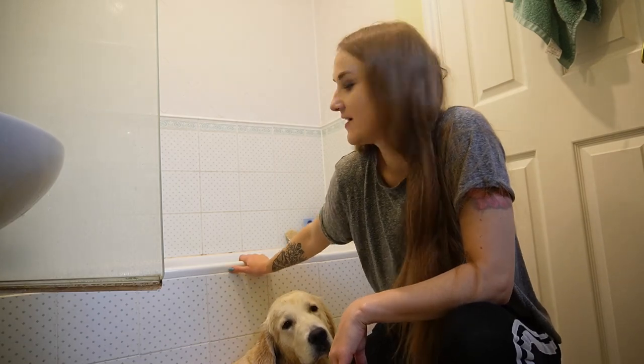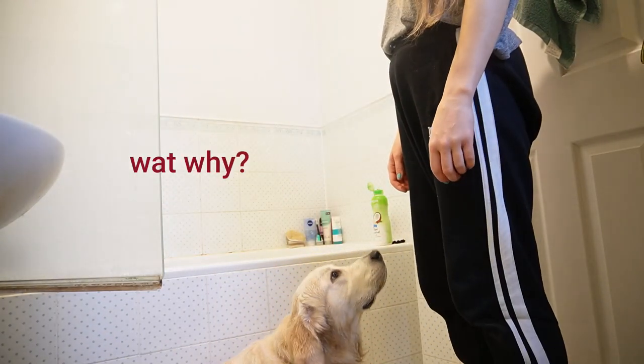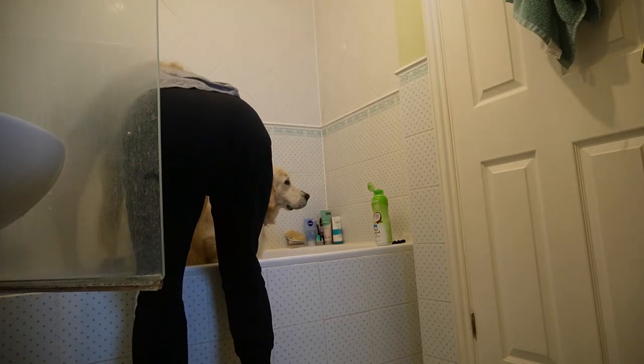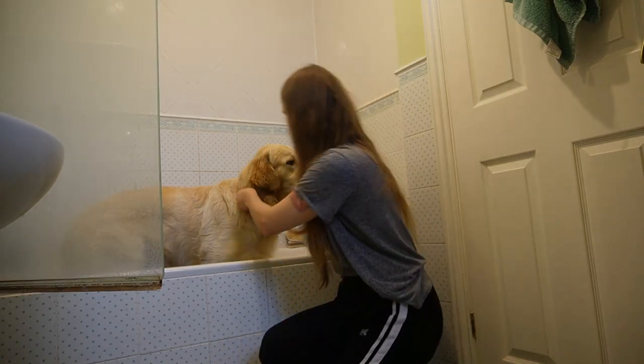Step number one is to get this bad boy in the bath that I've just filled with warm water. Wish me luck. Up. Good boy. Do you want to go to bath? Let's get in the bath. Let's do it. Okay. Front paws are in. And back paws. Okay. Good boy. We got a dog in the bath. How's the water? Is the water good enough?